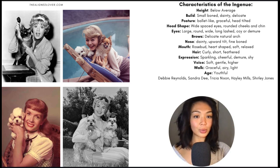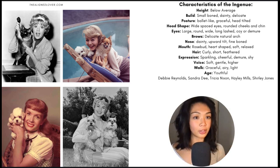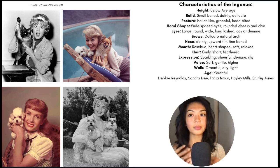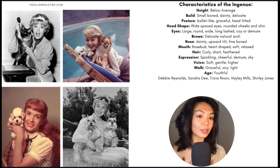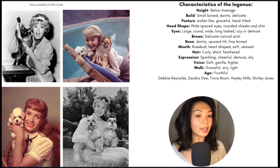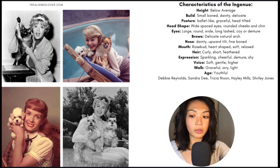Their hair tends to be best styled in pretty little curls, a little shorter as opposed to super long, and feathered or wispy textures are also great. Their expression tends to be quite sparkling, cheerful, or demure and shy. Their voice tends to be soft, gentle, and higher on the register. They walk in a graceful, airy, light way, and their perceived age or maturity is very youthful.